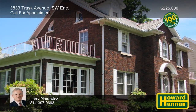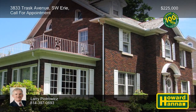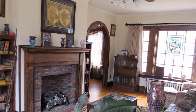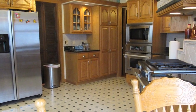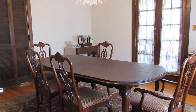Step back in time. For old home lovers, this grand all-brick beauty is a vintage paradise. Inside, you will find gleaming hardwood floors, large rooms with high ceilings, original woodwork, and rounded door frames. The remodeled kitchen includes granite counters and abundant cabinetry. The large formal dining room offers French doors that lead outside.